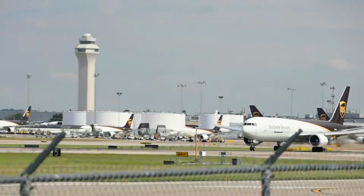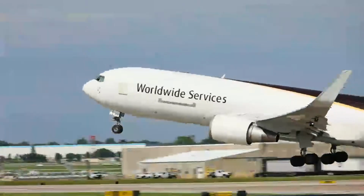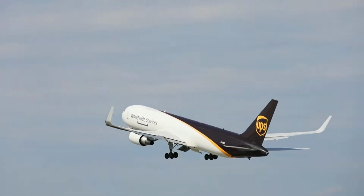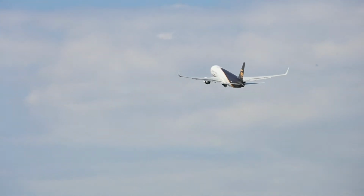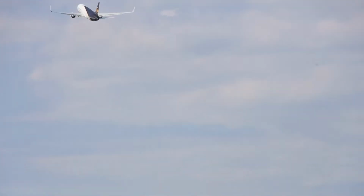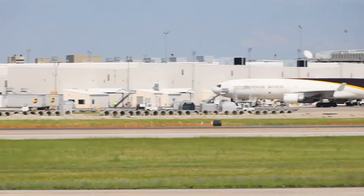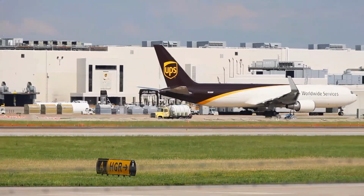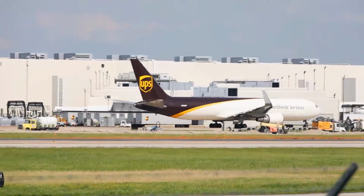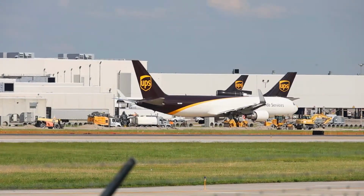And hold on, guys. We actually have a UPS 767 taking off. UPS 767, everybody. Awesome aircraft to see right there. And that flight was also headed out to Manchester. This flight was flight 5050, kind of a funny little call sign right there for that UPS 767, flight 5050, which is November 328, Uniform Papa.